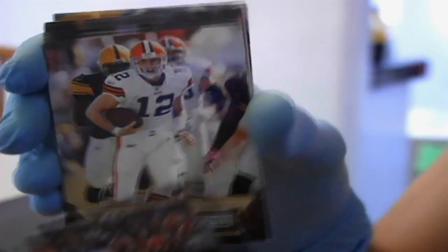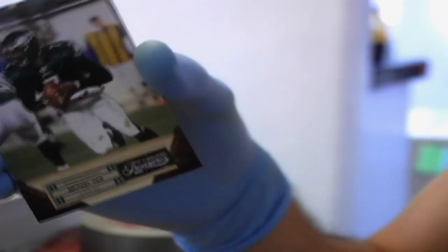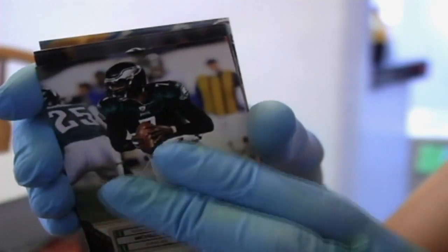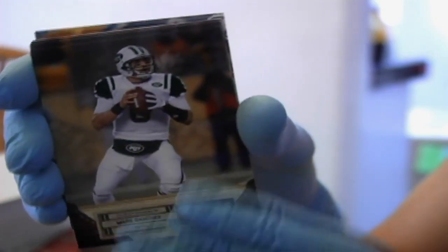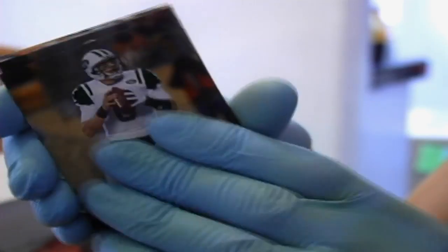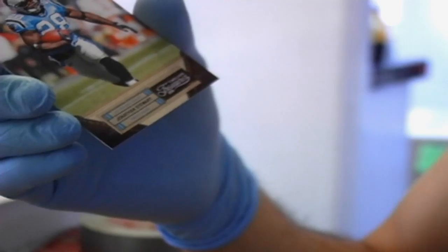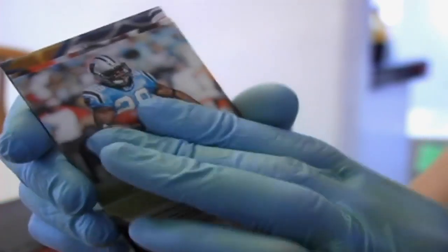Who else we got? Picking these cards, going all over the place. Another Roddy White. Who is Brady Quinn? I don't know. No, it's Colt McCoy. I just saw the player there. Michael Vick. Another Michael Vick. Mark Sanchez. I have one. That one's at 99. That's cool. Jonathan Stewart, even though it's Mark Sanchez.